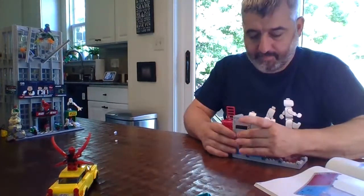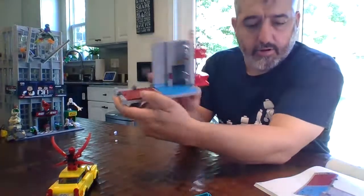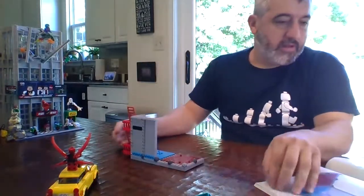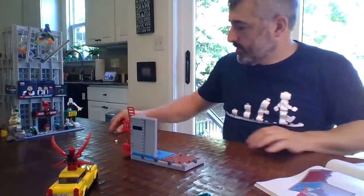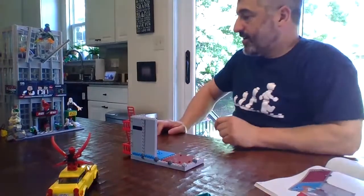All right, cool. So there, the beginnings of the building, or the 4th floor, done. And that will finish bag number 12. Moving on to bag 13. Let me go get those bags.